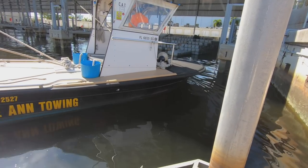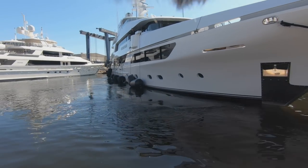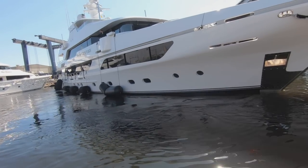But here's a better shot. You can see all that nastiness of cement and pilings and all the stuff that you wouldn't want to hit. And yeah, he just doesn't mind it. Not a big deal for him.